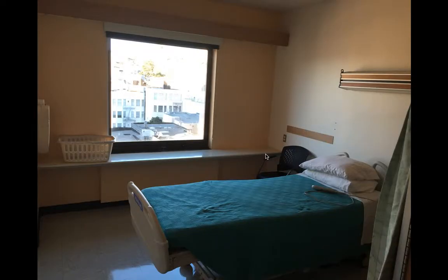Shot of one of the rooms. All the rooms are singles there. They have a couple rooms that are shared rooms, but they're not even being used as shared rooms because they're pretty light right now. They said they see no reason why they would use them as shared rooms. So everyone right now has a solo room. And again, you can see a nice view out the window here.